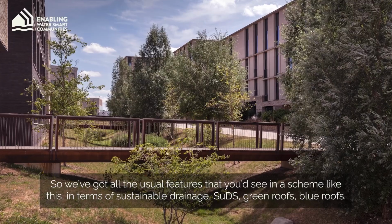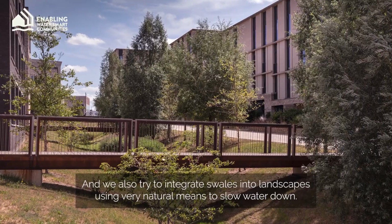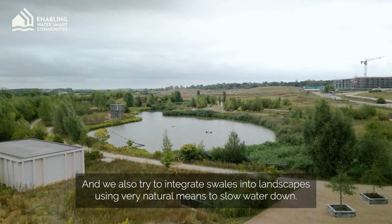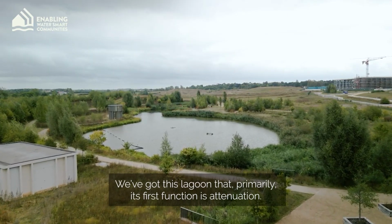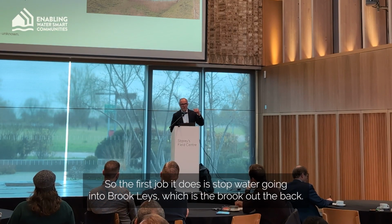drainage, SUDs, green roofs, blue roofs, and we also tried integrating swales into landscapes using very natural means to slow water down. We've got this lagoon that primarily, its first function is attenuation. So the first job it does is stop water going into Brookleys, which is the brook out the back.